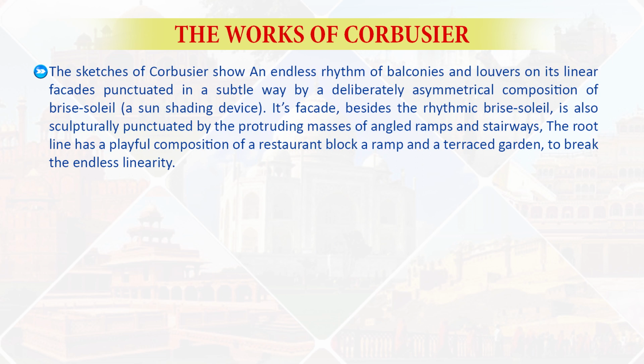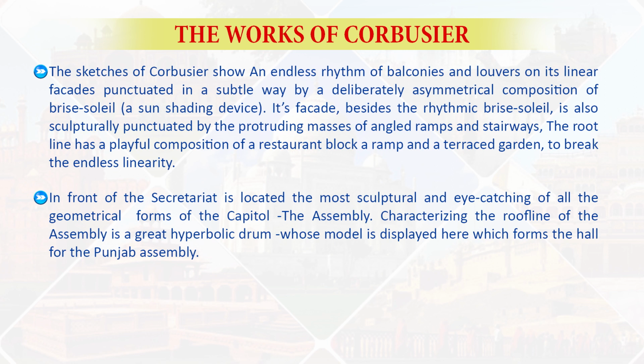The sketches of Le Corbusier show an endless rhythm of balconies and louvers on its linear facades, punctuated in a subtle way by a deliberately asymmetrical composition of brises-soleil, a sun-shading device. Its facade, besides the rhythmic brise-soleil, is also sculpturally punctuated by the protruding masses of angled ramps and stairways. The roof line has a playful composition of a restaurant block, a ramp and a terraced garden to break the endless linearity.